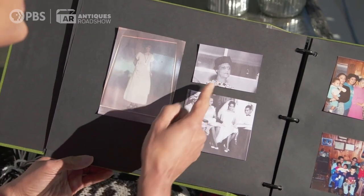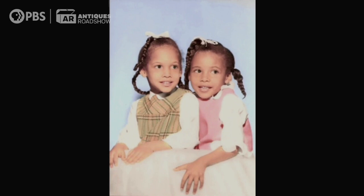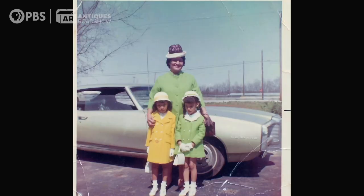Yep, the three quarters. My sister Kim and I used to play this game called Dearie. We would get dressed up in my grandmother's fur coats, and we would put on her hats and her jewelry, and we would be like, hey, dearie, how are you, dearie?